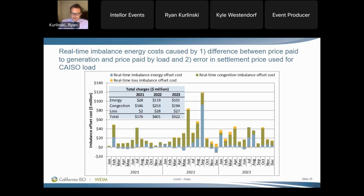And then this gets exacerbated by a design decision. When that average price is extremely high or extremely low, the ISO then has a different method of settling load, which is to use the absolute value of load differences between the markets. And that then has a very large disconnect between the price that load pays and that generation gets paid. So that's been the major driver of the blue bars, the energy portion of the real-time imbalance offset costs in the last couple of years.